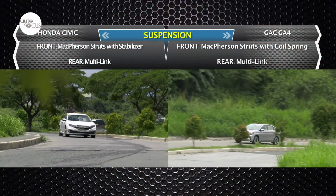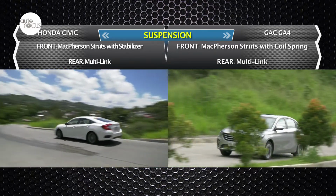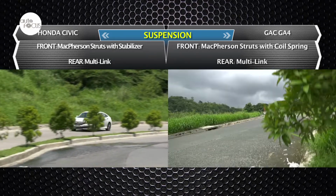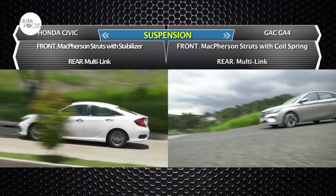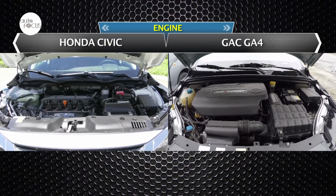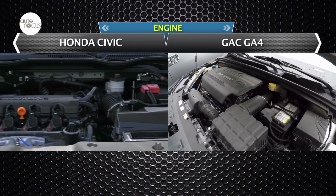Both are of unibody construction, which promotes better overall handling and comfort, as well as safety. This is complemented by McPherson struts in front, the Honda getting the added benefit of a stabilizer bar, and multi-link suspension in the rear. Underneath the hoods of both compact sedans are engines with disparate displacements, but one has more horsepower, the other has greater torque.